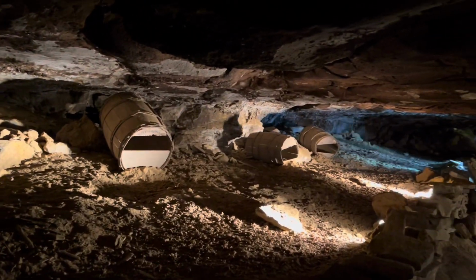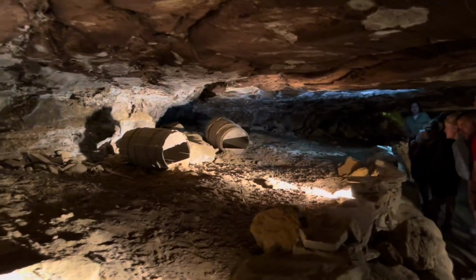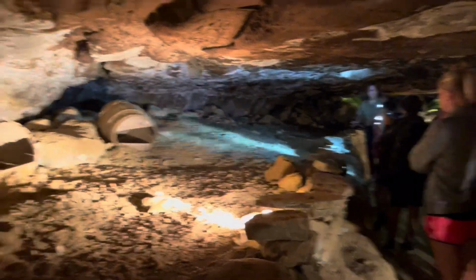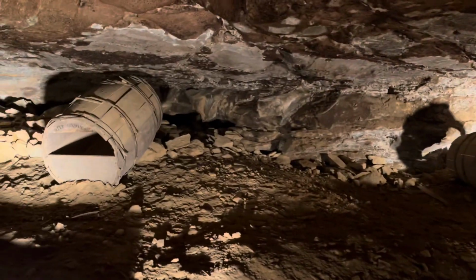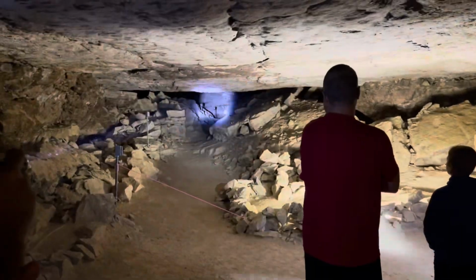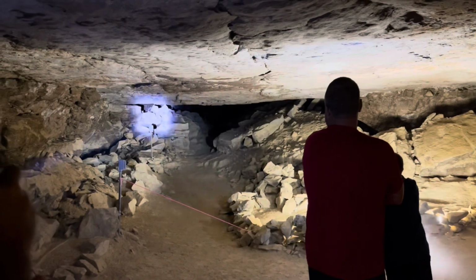When the Rothrocks owned the cave, someone had found a great deal on onion sets, so they rented space to store them down in the cave. The onion sets did not store well, and this is the remnants. Back here, we don't go in there because of the bats. So we leave that space alone.